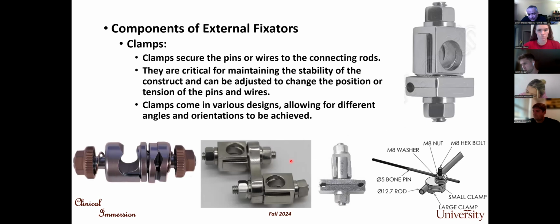The next part is the clamps. Clamps are the connecting part that connects the rod to the pin or to wire. There are countless types of these clamps. Every company has produced a single type for itself. You see some of them here.